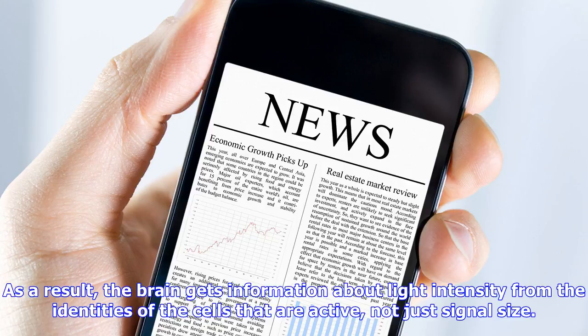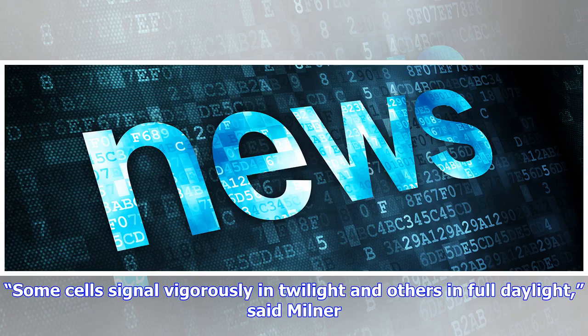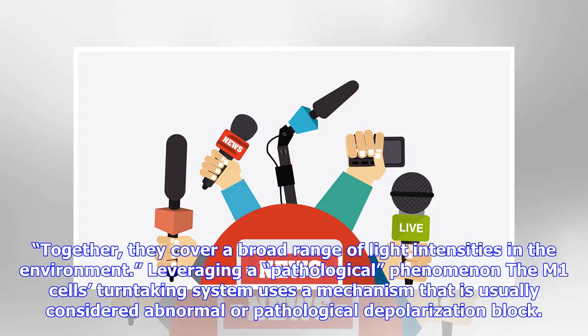The M1 cells seem to be using this feature to their advantage. Milner and Do think this system may have evolved to help the brain distinguish light levels more precisely, based on which cells are talking, and not only their general volume. It also may conserve energy. Spikes are expensive metabolically for a cell to produce, Do explained. Because some cells are silenced as others activate, this system provides information at a lower energetic cost.